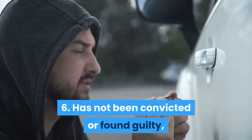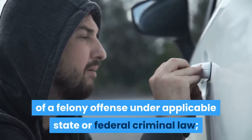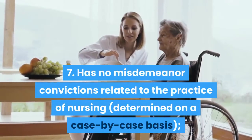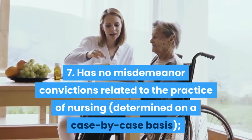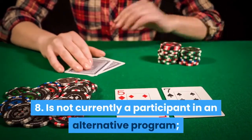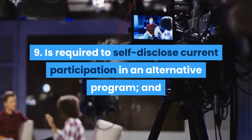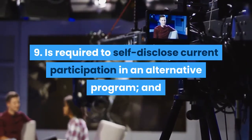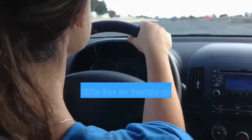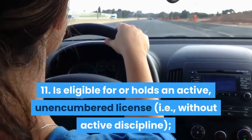6. Has not been convicted or found guilty, or has entered into an agreed disposition, of a felony offense under applicable state or federal criminal law. 7. Has no misdemeanor convictions related to the practice of nursing, determined on a case-by-case basis. 8. Is not currently a participant in an alternative program. 9. Is required to self-disclose current participation in an alternative program. 10. Has a valid United States Social Security number. 11. Is eligible for or holds an active, unencumbered license, i.e., without active discipline.